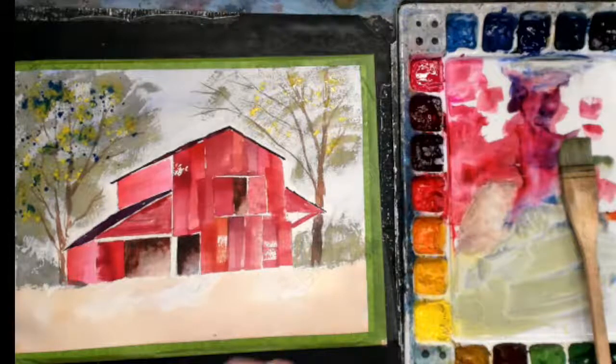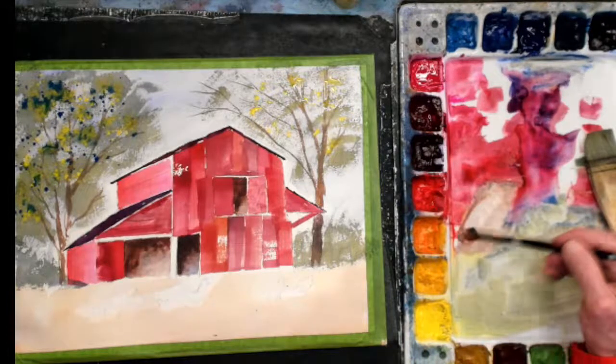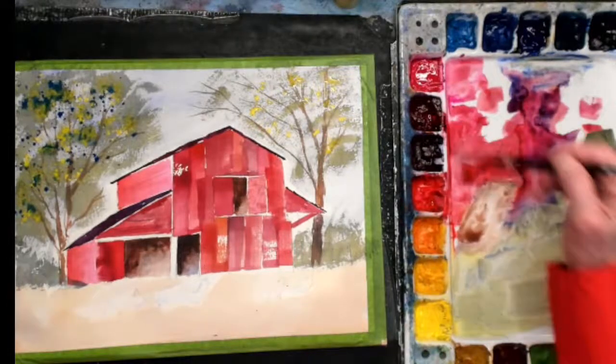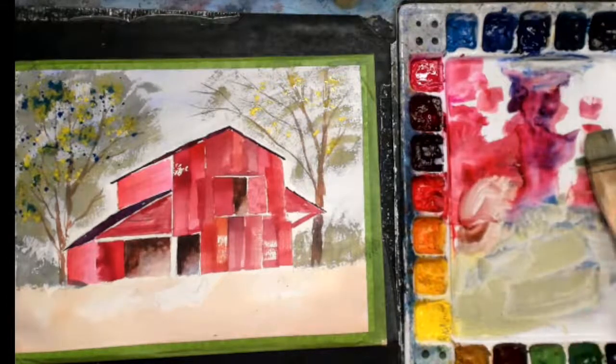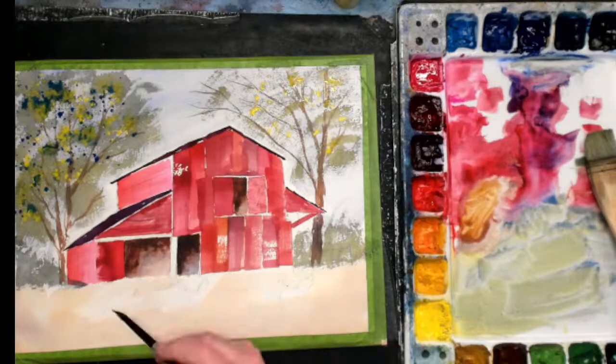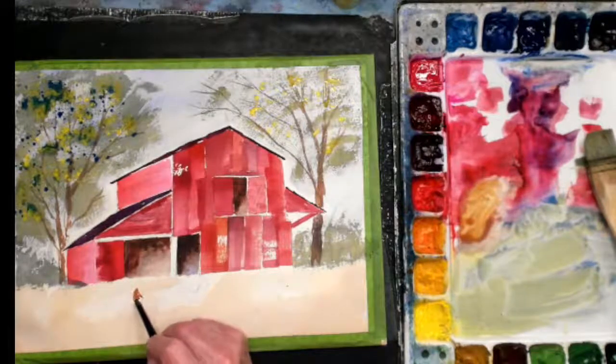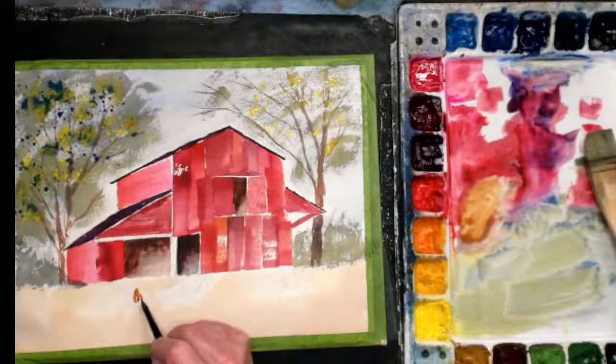So I've got some chickens down here. Chickens here in the foreground, so I'm going to use a little bit of Alizarin Crimson, and I'll make a brown chicken. And what you need to do when you do an animal or something, you need to practice the shape. So I've done a little bit of practice on chickens, and I used to have chickens on the farm, so I've been around a lot of farm animals. Which is an advantage, I guess.